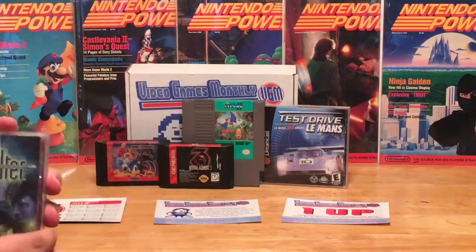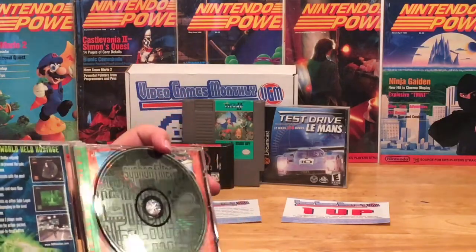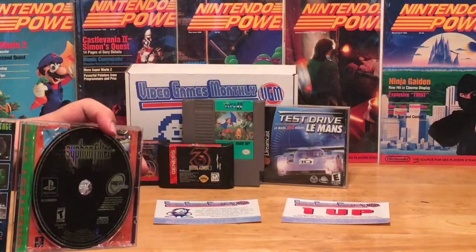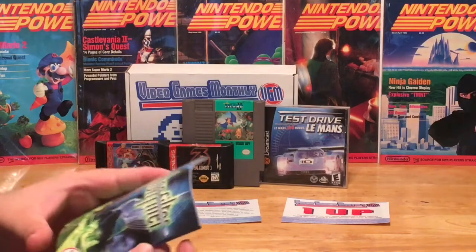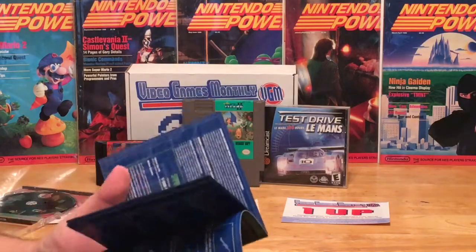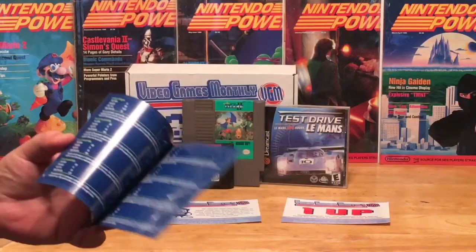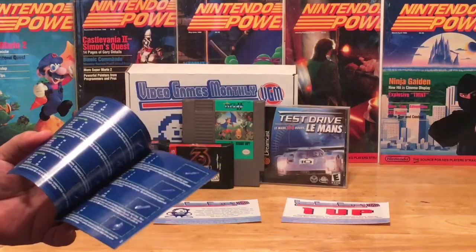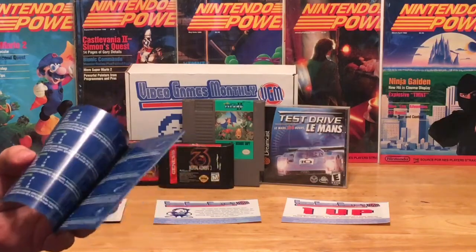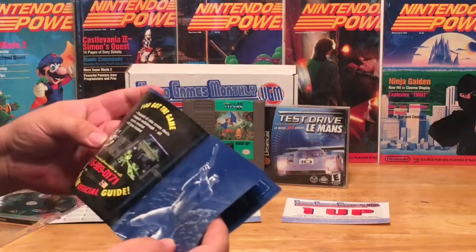Syphon Filter, you've got the disc inside here, and it did come with the manual as well. Remember when games used to come with an actual manual with directions? It would tell you about the game, the story, the characters, the controls, the weapons. Lots of detail. You don't get anything like that nowadays. You get two sentences on the back of the box, and most of the time it's just telling you about the downloadable content you have to pay for because you don't get the whole game when you buy the game anymore. Yeah, it's just annoying.